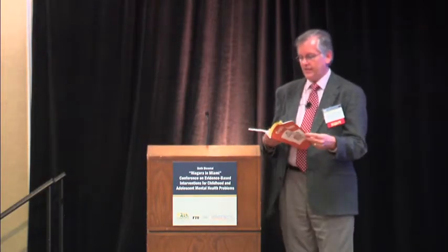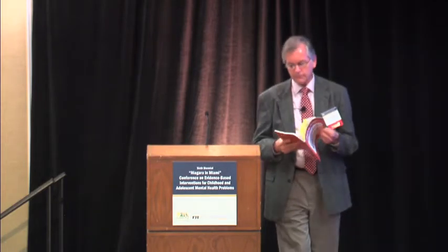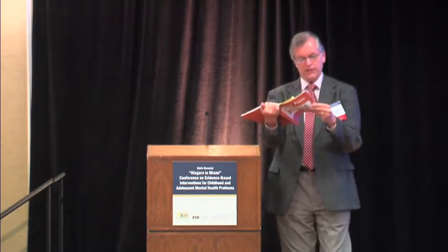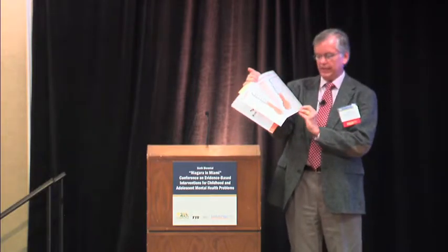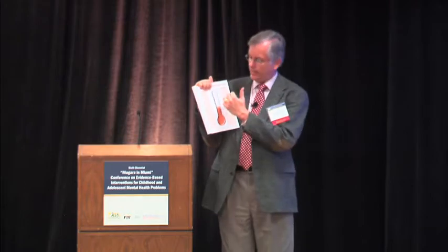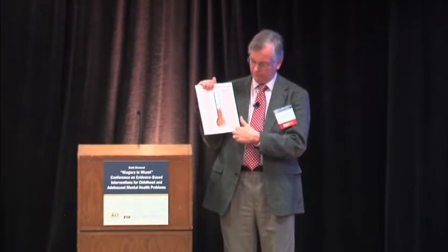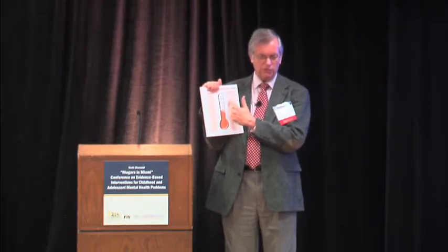So in the workbook here, there are a couple things. There's an example of the thermometer that you could have the kids use. That's on page 24, just an example of a thermometer. And then one of the first important worksheets here is 25. Here we want kids to begin to identify, put in words that represent really high anger, really low anger, and words that represent these in-between steps.